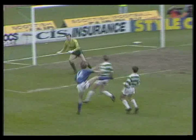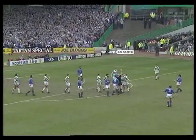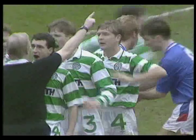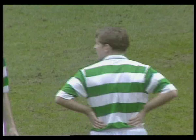Now Ian Ferguson lining up this free kick, he has tremendous power in his right boot. Charged down by Grant, and Grant is now in very serious trouble. He's being ordered off. Peter Grant is ordered off for charging the free kick too early. Paul McStay protesting vehemently to the referee. But it's Peter Grant who will take no further part in the match.